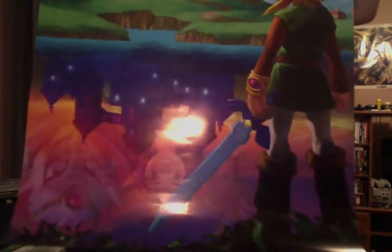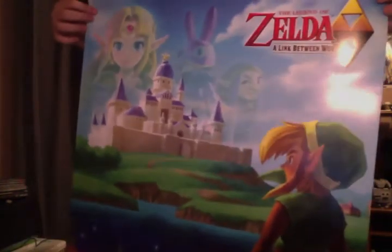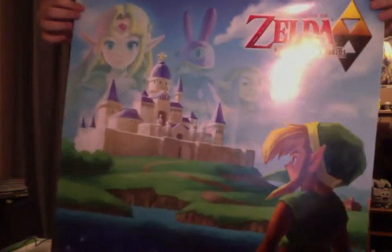I'm going to try to get it all in frame, but sorry if I can't. So I'm just going to move back a bit. It's a poster for The Legend of Zelda, A Link Between Worlds, and I'll just unfurl it and show you guys as much of it as I can. So that's the top there, and let's just move a bit further back and show you guys the rest of it. As you can see, there's a couple of the other characters in the back there.